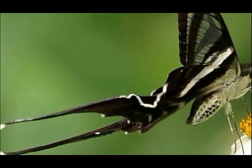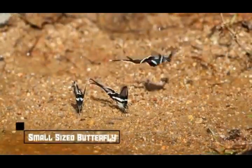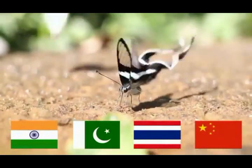8. The green dragontail. The green dragontail is a small-sized butterfly belonging to the swallowtail species. It is mostly found in India, Pakistan, Thailand, China, and other South Asian countries.